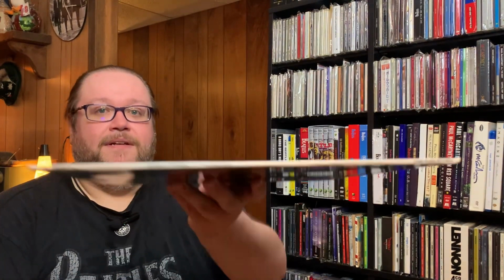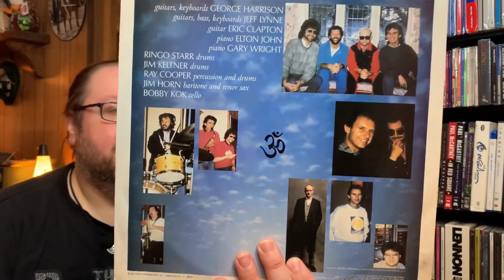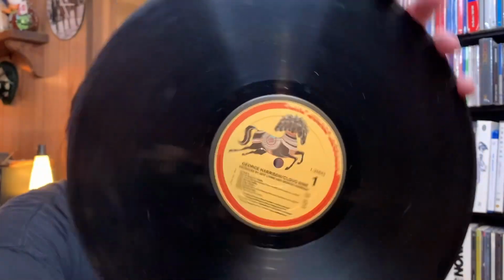Next one here, another George Harrison, Cloud 9. This one I remember I got at the place in Fargo too. The price on it was just too good. The record looked like it was in too good a shape. I thought I better pick it up because I need to add to that George collection. This one is on the original sleeve. This one I've got no doubt on. Of course, Dark Horse Records on this one.